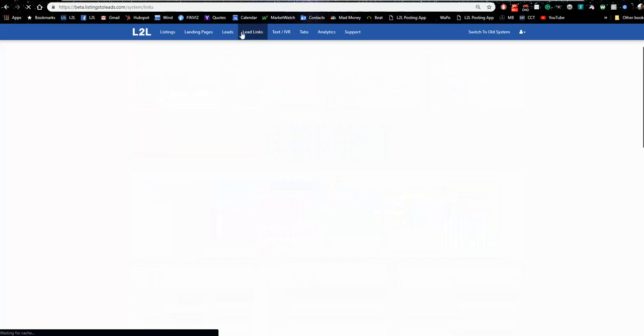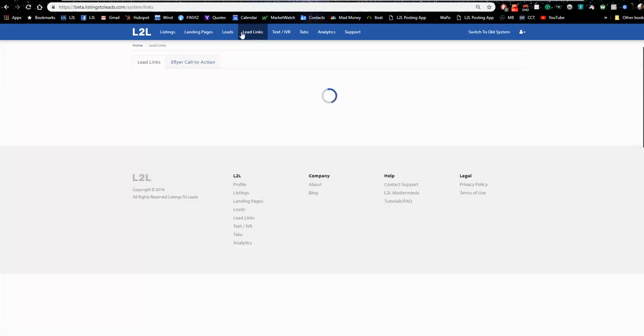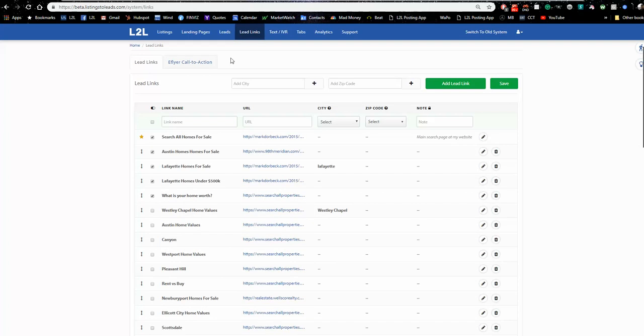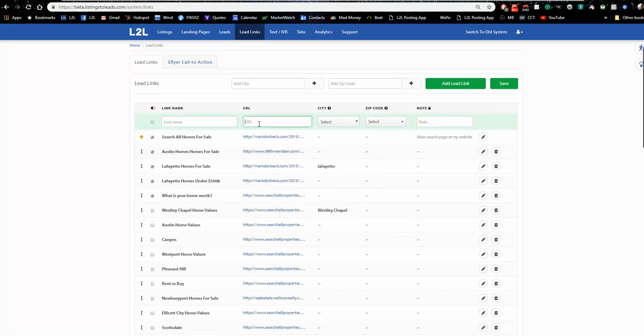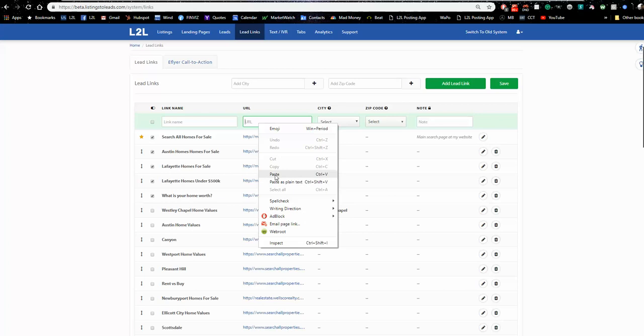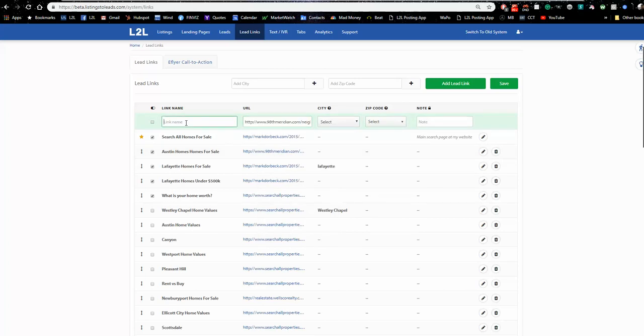Now, you can create lead links very simply by typing in the name of the link in the first box and then putting a website of where you want it to go in here. So I'm going to just copy this link just to save us time. And I'm going to call it Valencia, right? That's over by you. Valencia homes for sale.